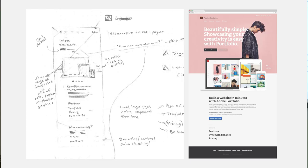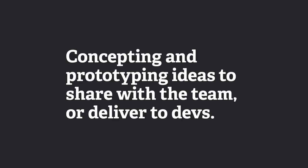So I particularly like this one I found because you can actually see the sketch married up very closely to the final design, which was kind of interesting. But there's always a point when you know you have enough to start actually getting down and designing the product.